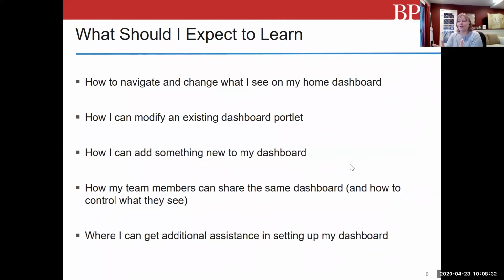Okay, so what do I want you to get out of this session? What should you expect to learn? I want you to be able to see what the home dashboard can provide to you, how you can make changes to it, again, to suit your current needs. And as we know, businesses change all the time. We're certainly experiencing that quite a bit right now.